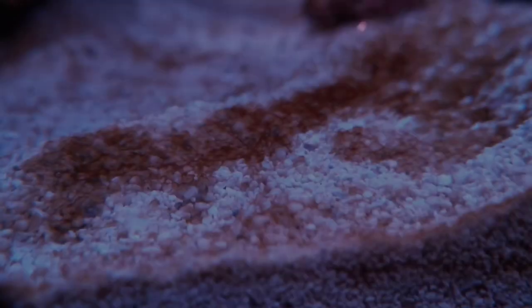So what I'm going to do is get you off the stand and give you a closer look at what I can see on the sand bed and on the rocks. And if you can help me identify it, I'd really appreciate that. Stick it down in the comments below. Let's have a closer look at what's going on.